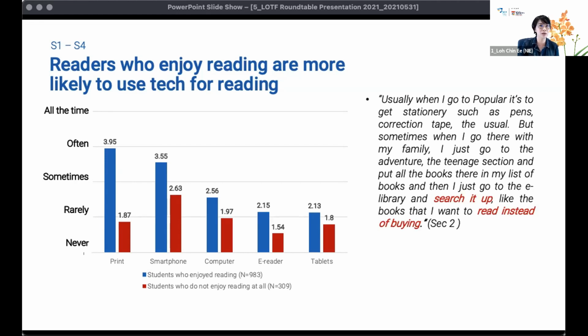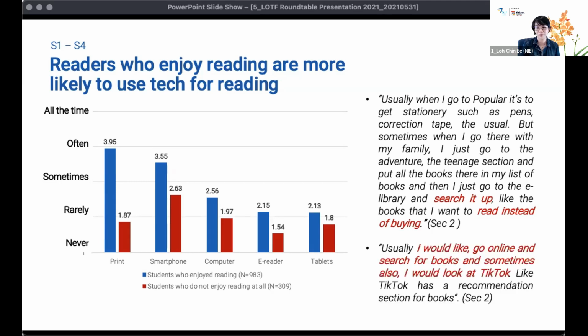He uses the NLB app quite often. And as you can see there, this is how he's using the NLB app. He goes to the bookstore, uses it as a browsing section, looks at the books and then borrows it on the NLB app. So he knows how to make use of resources to extend his reading habits.